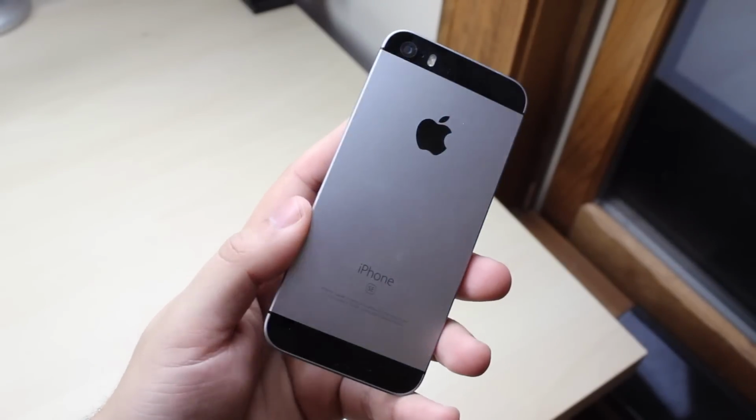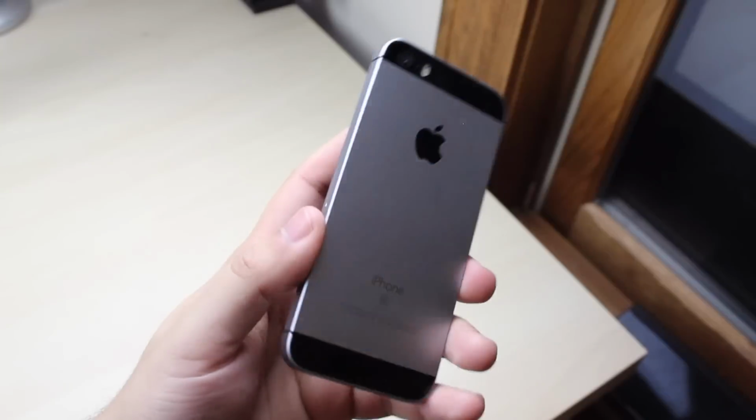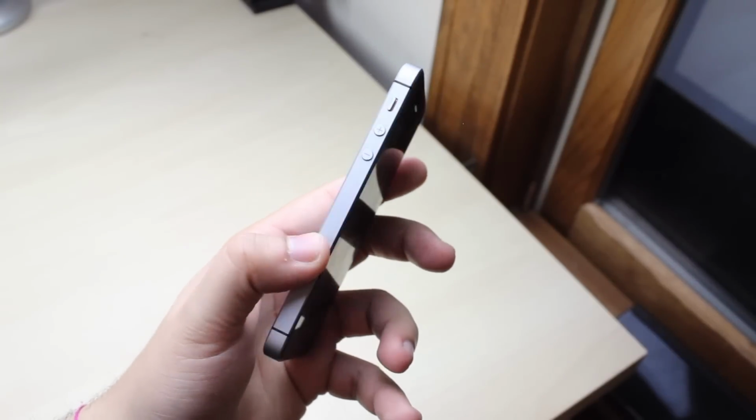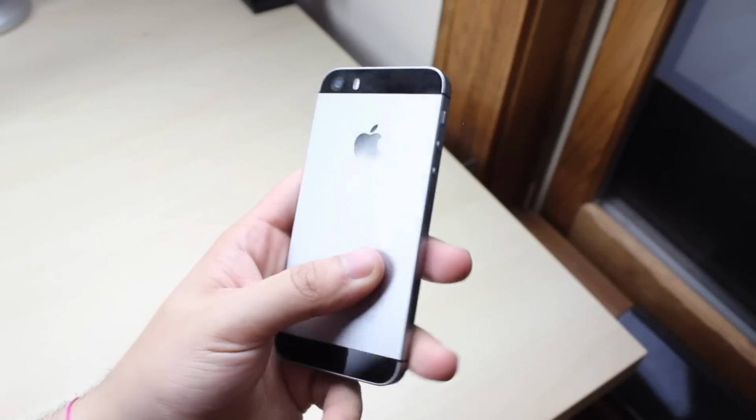Looking around the body, you can tell it's still solid. There's really nothing wrong with it. Some people say it's kind of an older design, but I actually think this is the best designed iPhone, the iPhone 5S, but it's the same thing body-wise. I think this is the best designed iPhone they've ever done.